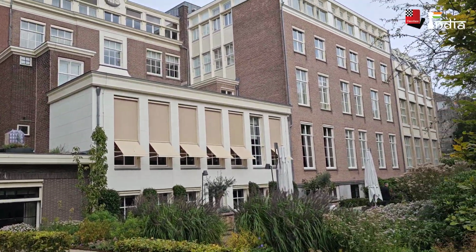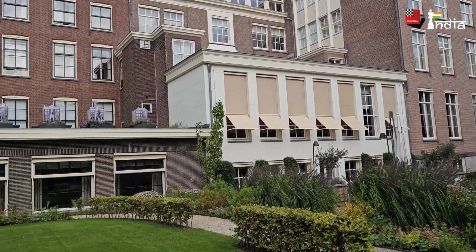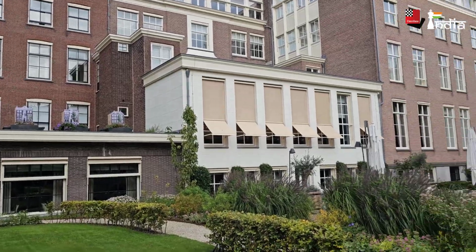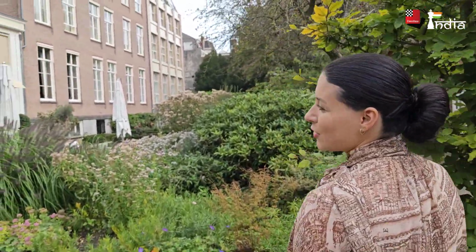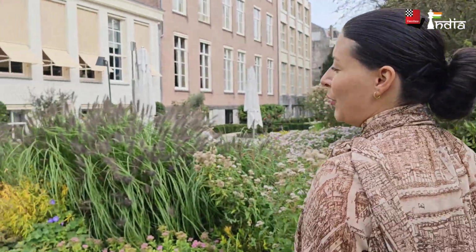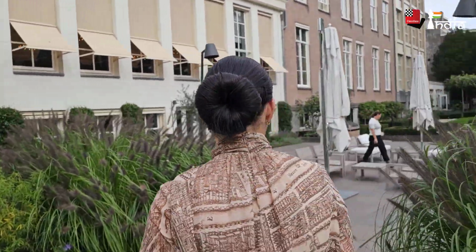So from the back side it is a bit more difficult to see, but you see one right over here, one right over here, one there, and then one all the way to the end. Wow. So from the outside or from the front side, you don't really see that it's such a big property. And even though we're not the biggest hotel in Amsterdam, we're bigger than expected.